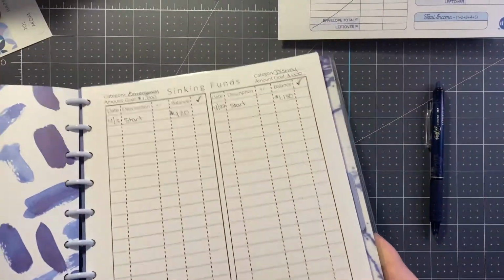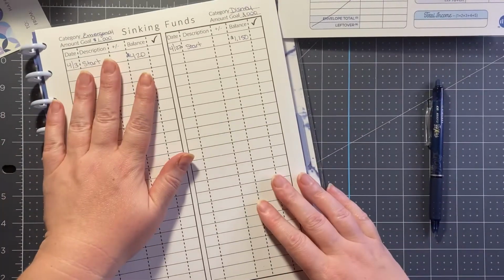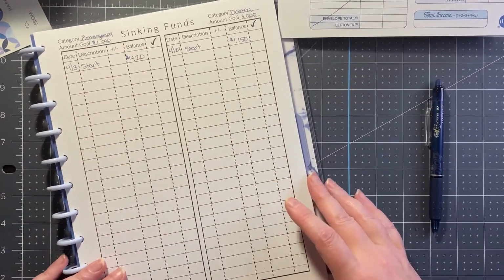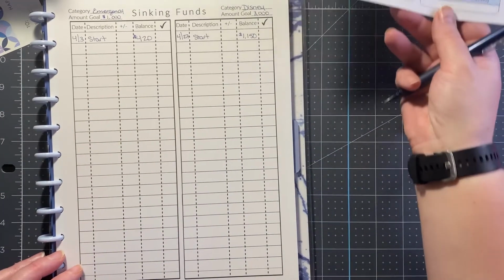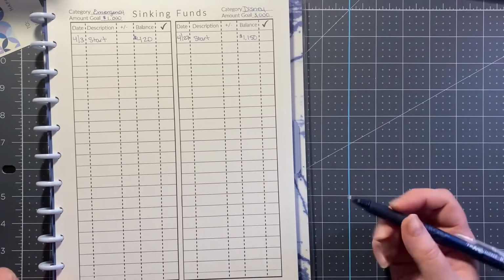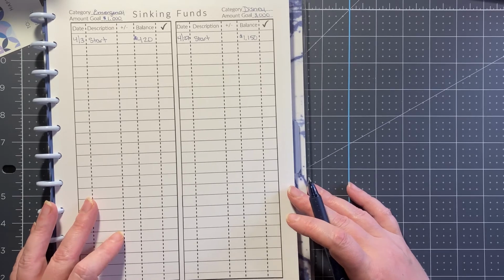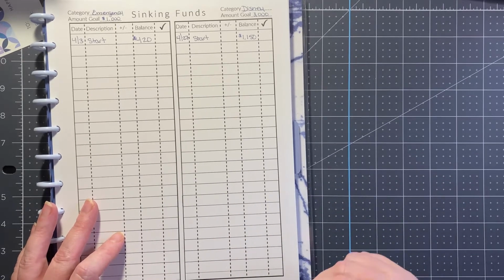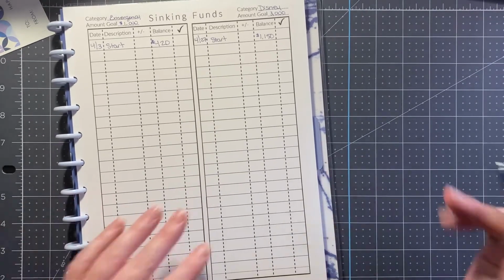So now I'm going to fill these out. I got these from the Mom Life Studio on Etsy, or the momlife.biz. Chrissy over there does a fantastic job with her PDFs, and I will link her information below. You can also find her on YouTube at the Mom Life.